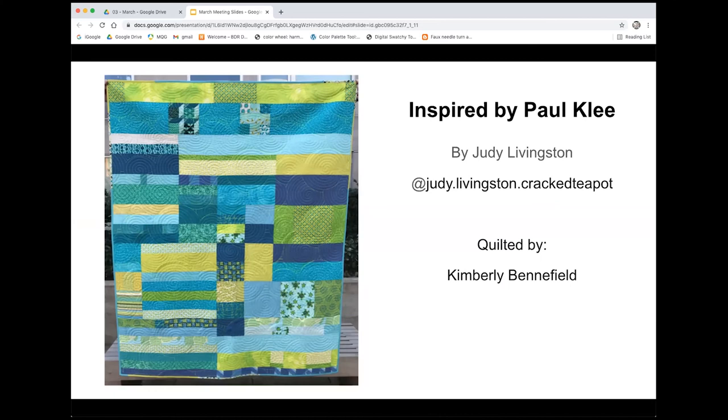And then Kimberly was saying she wanted to try out her new long arm machine. And actually she ended up finishing it on her brand new long arm machine. And I love what she did to it. I love this pattern, and she used this neon lime thread that just is outstanding on this quilt. So it's a charity quilt, and we're gonna give it to charity this month. Somebody's gonna be really lucky to get that. It's beautiful.